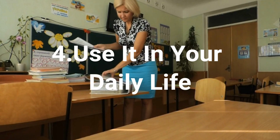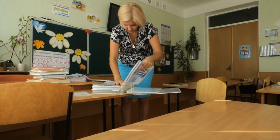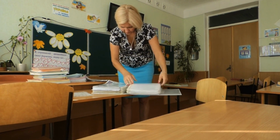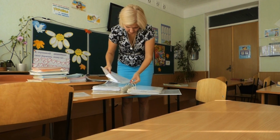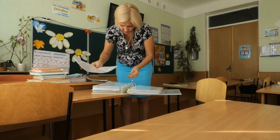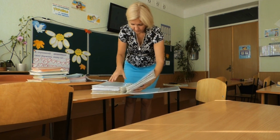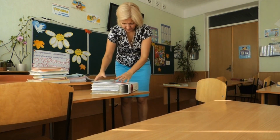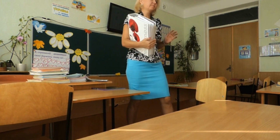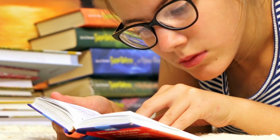Number 4. Use it in your daily life. Because practice builds new neural connections in the brain, it is crucial to put your learning into practice if you want to keep it in your memory. These pathways are strengthened each time you practice a new skill or new information in a practical way, making it less and less likely that you will forget what you've learned.